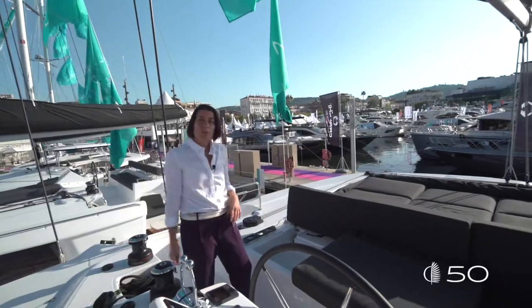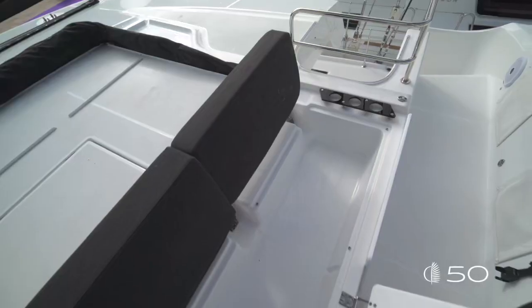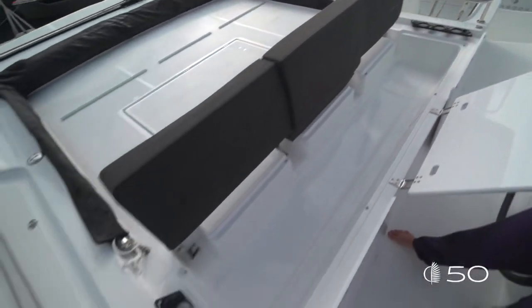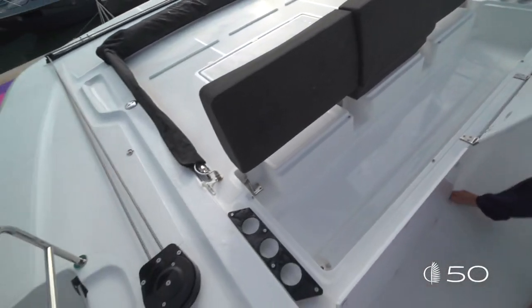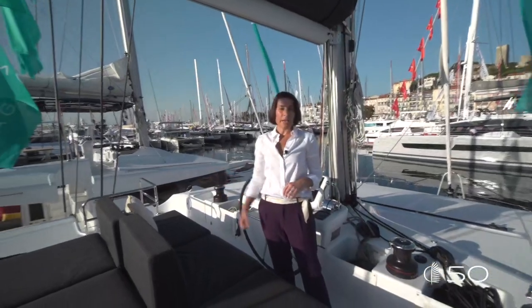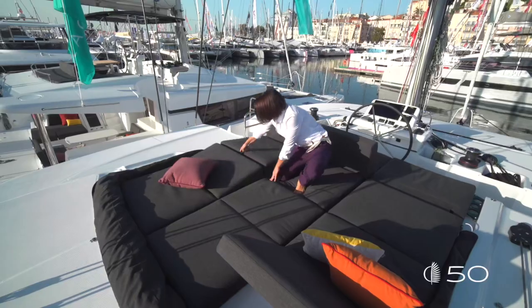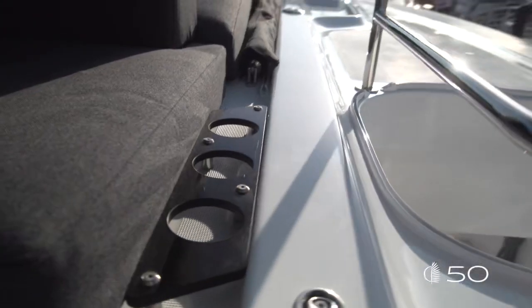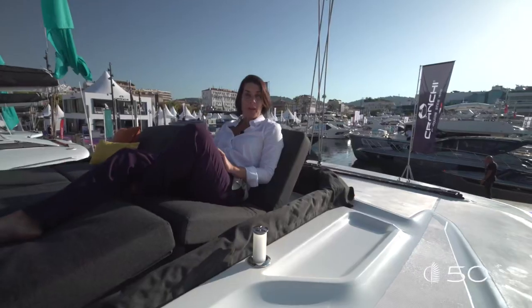As soon as you uncover the seat, you can find that there is a wall storage from port to starboard side that gives you a large amount of storage to put all your stuff. The aft part of the sunbathing is modular. All details for your comfort have been thought through on this new flybridge.